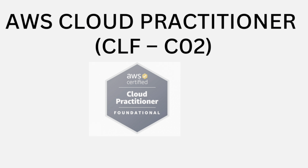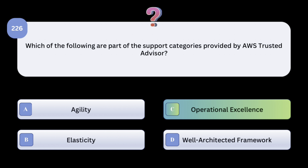Why other options are incorrect? Agility. This is a general benefit of cloud computing, not a specific Trusted Advisor category. Elasticity. While a key feature of cloud computing, it is not a Trusted Advisor support category. Well-architected framework. This is a separate AWS tool, not a category under Trusted Advisor.